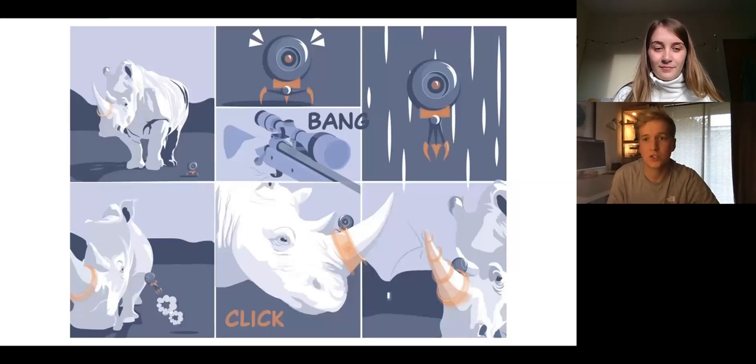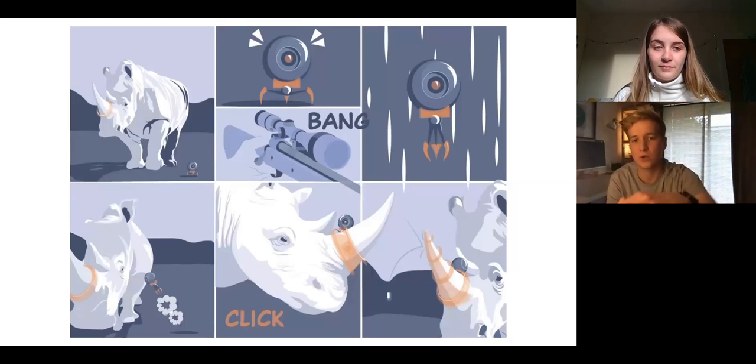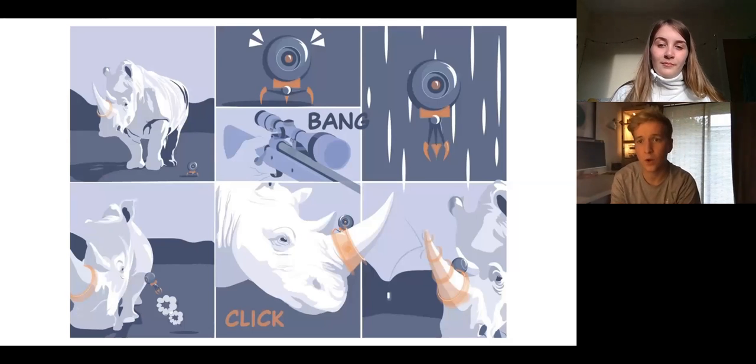This is a storyboard. If you ever watch or get a comic book, these are really, really hard to do. It basically shows you what would happen and how your invention works. It starts with the rhino as it's shut, and then here's the gun, and bang, and then it opens up and it completely shields the rhino's horn from poachers. And that was an invention that was really well liked amongst all the makers.